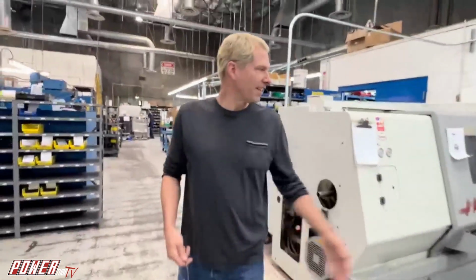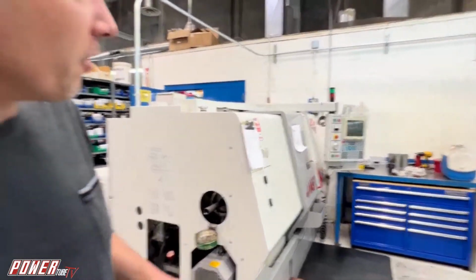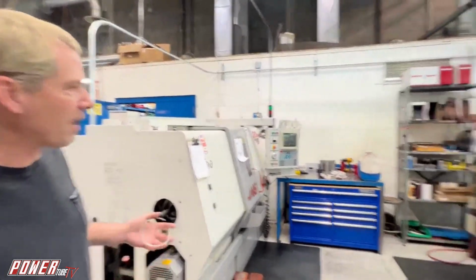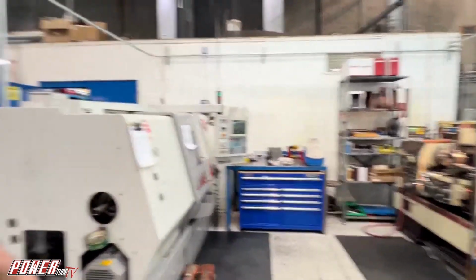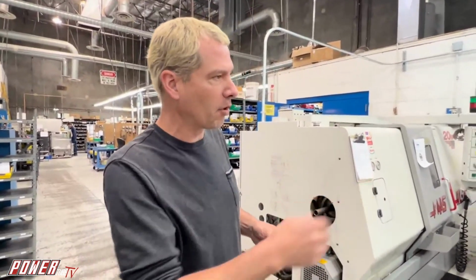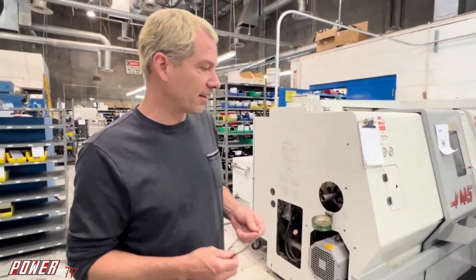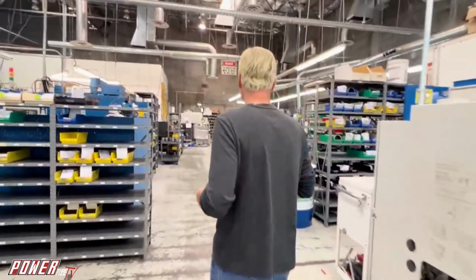I love chips. I love little metal chips. So this whole area right here, like any manufacturing shop, you've got to be able to build your own tooling. So we build almost every piece of tooling that we need for building rings. We have a small lathe, both manual and CNC, and anybody that needs anything in the shop comes over here, and one of the machinists will build whatever they need, to build the stuff for the factory.